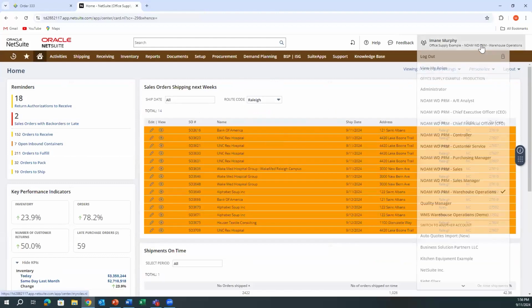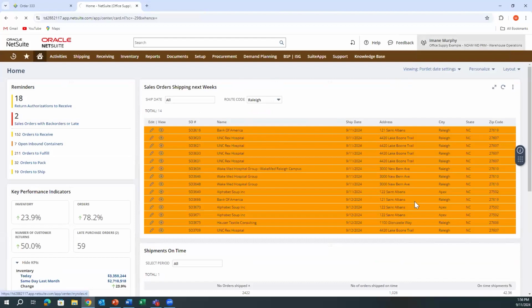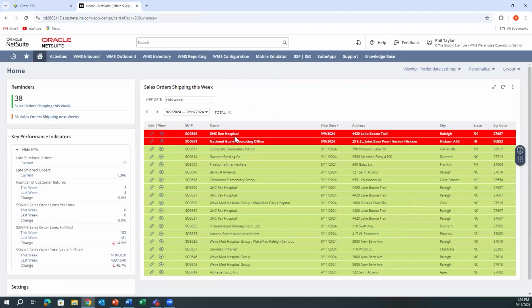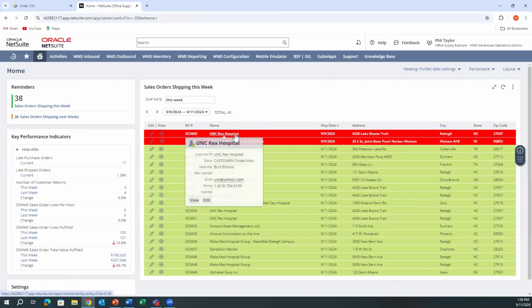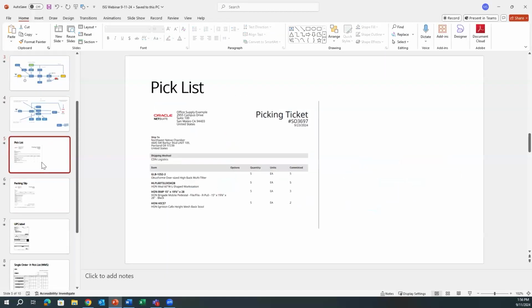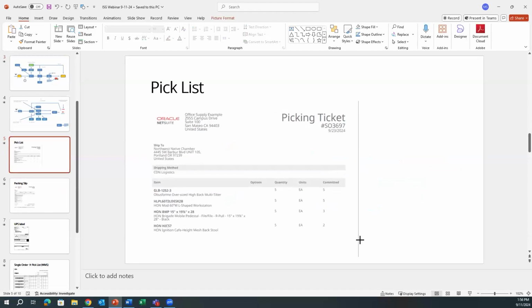If I go to another user here, just as an example, I've changed the color coding a little bit differently, where we're showing everything in red is currently delayed. Everything in green is ready to go for today. Right. So you're able to use these colors to identify exceptions and to queue up the user on what they should be doing at a specific point in time. From here, you can also print picking tickets. So just quickly show you what I'm talking about. It could be something that looks like this.